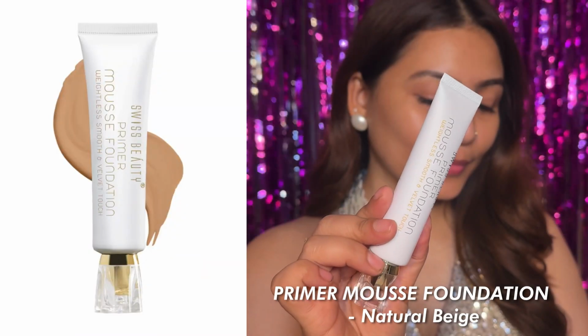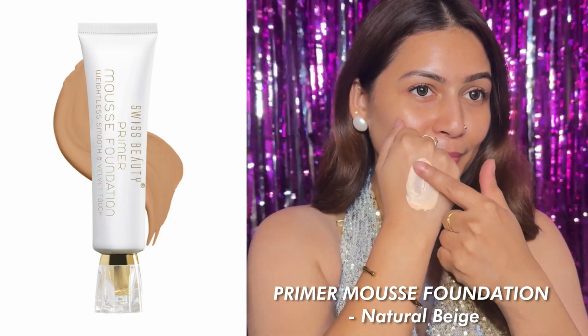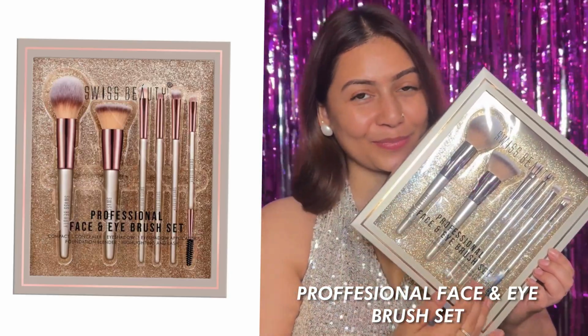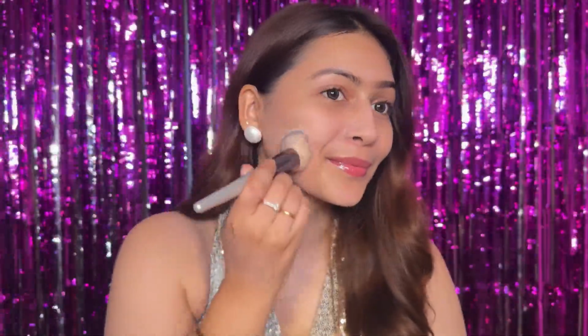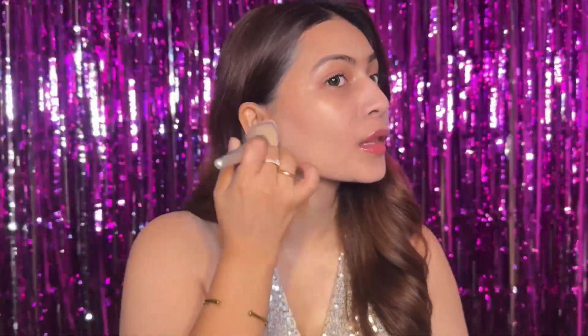Now coming to the base, I'm using their primer mousse foundation. This is the lightest mousse foundation that I've ever tried, and to blend it I'm going to use the Swiss Beauty brush set. It's a set of 6 brushes and I will be using the foundation brush. This particular foundation is primer plus foundation and it blends like a dream, giving you that very subtle glow and coverage. You can use this on an everyday basis and it won't feel as if you are wearing something heavy on your face, but still gives you that coverage and glow.